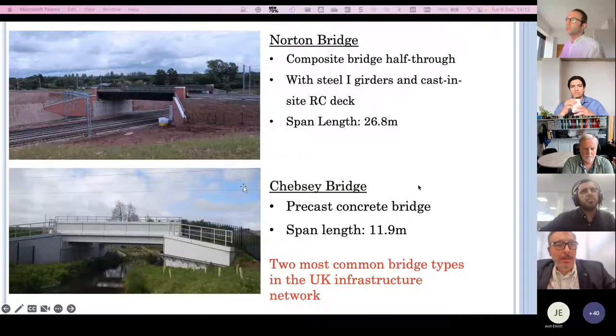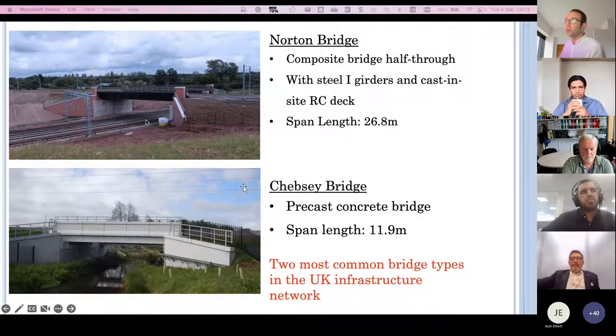So Norton Bridge is a composite half-through bridge with steel I-shaped main girders and cast in situ reinforced concrete deck, designed as a simply supported structure and spanning 26.8 meters over an existing railway line.